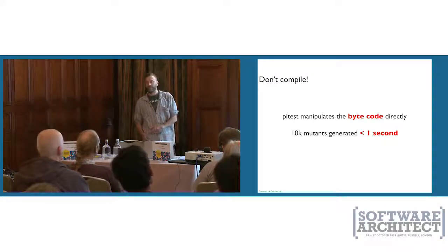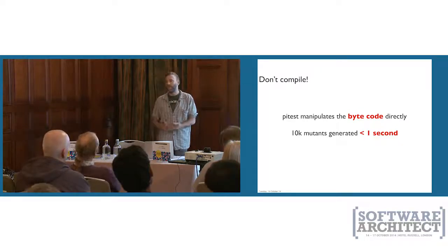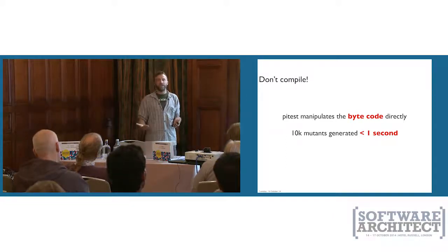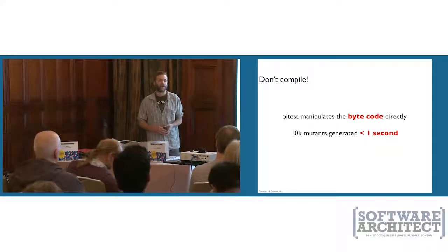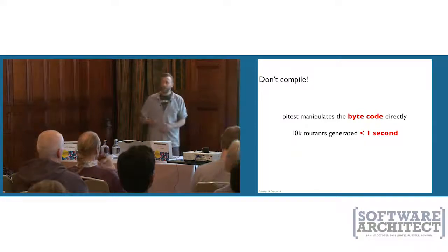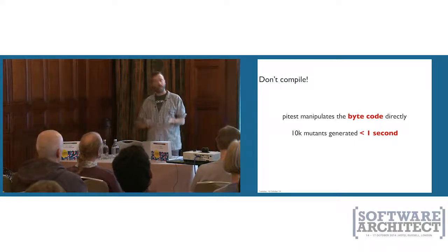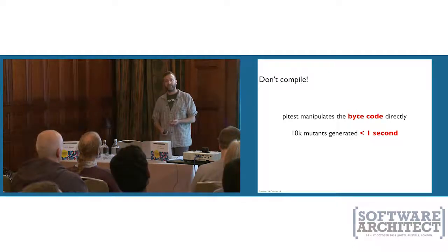So let's not compile. One of the things that Java and other languages have, over some of the more long in the tooth C and C++ of the world, is an intermediate bytecode. They've got libraries that allow you to navigate through that model. The syntax tree is modifiable from a program itself. So PyTest manipulates the bytecode directly. That's how we can immediately eradicate that 2.5 hours of compile time. We compile it once, and then PyTest works over the bytecode and modifies the bytecode in place. So that saves you the 2.5 hours.